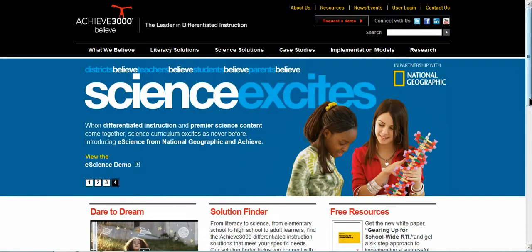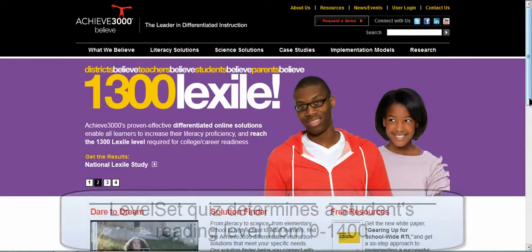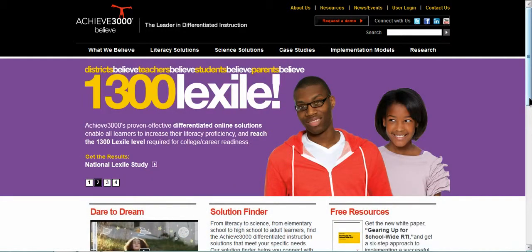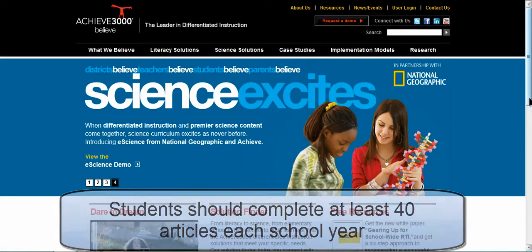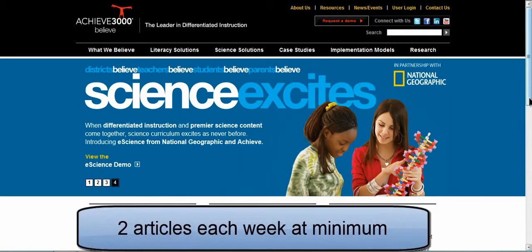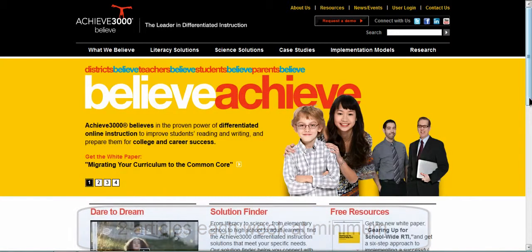When students log in initially at the beginning of the year or when they move into the district, they have to take a level set quiz. This quiz determines their reading level at that time, and that will guide how the articles are given to the students throughout the rest of the year, and they take another Lexile level set test to see if they've gained any levels. Throughout the year, it is recommended that students do at least 40 news articles a year in order to gain any advancement in Lexile levels. So that is roughly 2 news articles a week. But if you have a struggling reader, it's best to do even more than that a week.